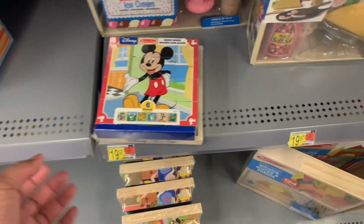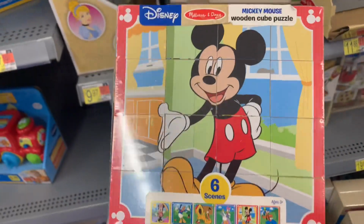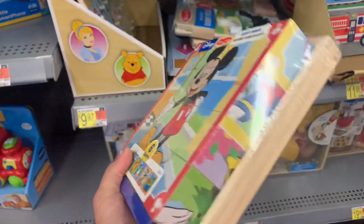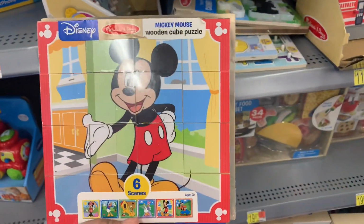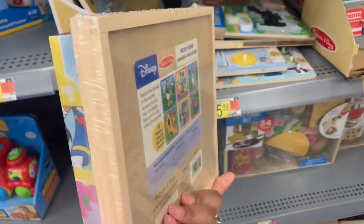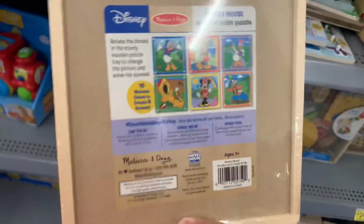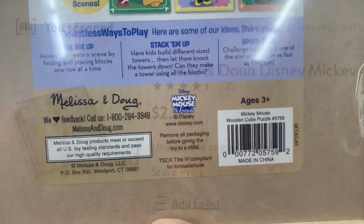Built cool toy deals, like the Mickey Mouse puzzle. It says it's like $8.97 in stores, but when you scan it, this is like a thicker one. It's a nice puzzle, and it's a challenging puzzle for little kids. It's actually ringing up just $2.50. I think that is a good deal for like a Christmas toy. And this is the barcode, so you can check like brickseek.com and see how much your store has it listed for.